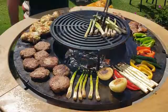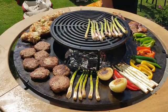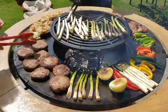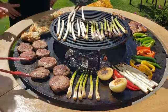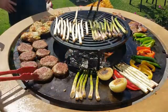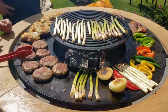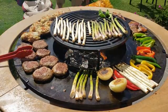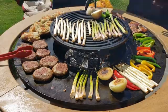All right. And now we got the rest of our asparagus. We're gonna throw on some other veggies as well. We're just gonna throw them right on the top of the OFYR, the grill plate on top of the OFYR. Get those over direct heat and get those cooked really fast since we are wrapping up our cook, okay? And that's pretty much it for the cook of this video. This is the second part. This is the OFYR in action.